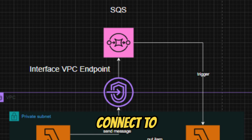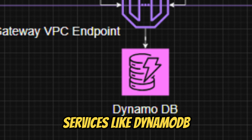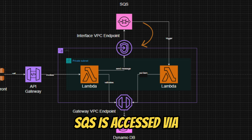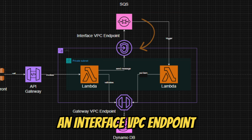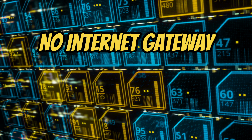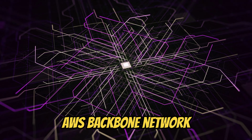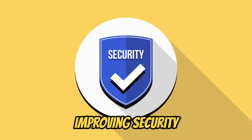Interface endpoints connect to services like SQS. Gateway endpoints connect to services like DynamoDB. In this setup, SQS is accessed via an interface VPC endpoint. DynamoDB is accessed via a gateway VPC endpoint. No internet gateway, no NAT gateway. All traffic stays on the AWS backbone network, improving security and reliability.